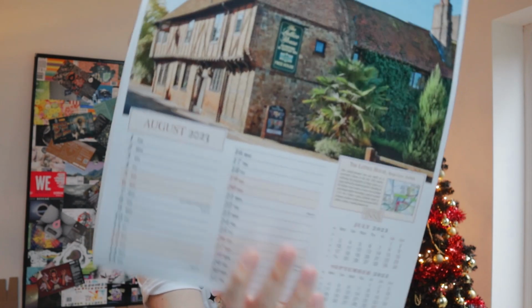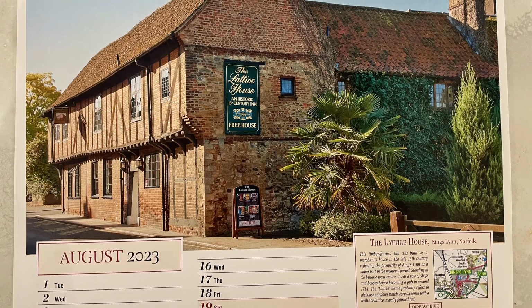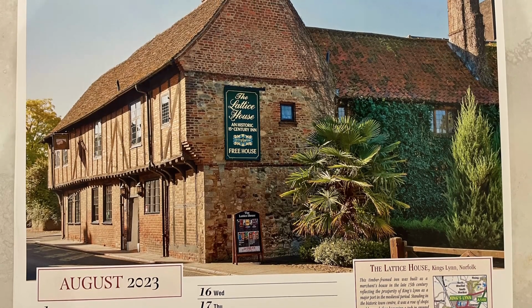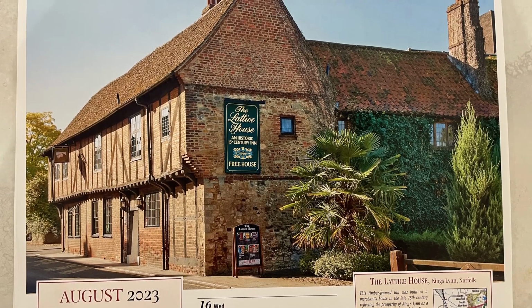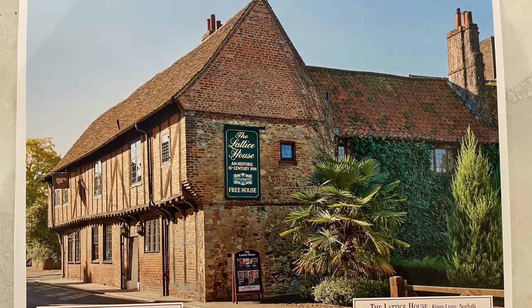August, the Lattice House, Kings Lynn, Norfolk. So this timber-framed inn was built as a merchant's house in the late 15th century, reflecting the prosperity of Kings Lynn as a major port in the medieval period. Standing in the historic town centre, it was a row of shops and houses before becoming a pub in around 1714. The lattice name probably refers to alehouse windows, which were screened with trellis or lattice, usually painted red.